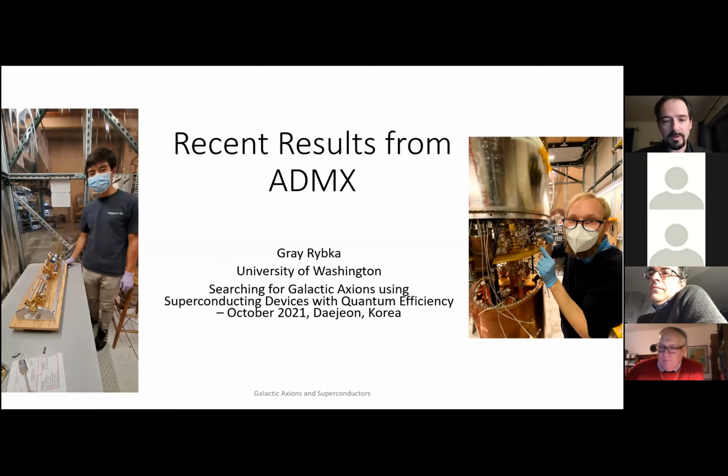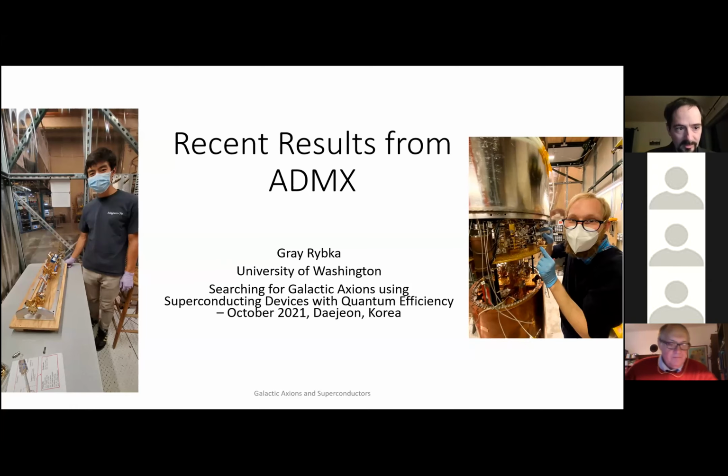I'm Rybka. I'm going to tell you about recent results from ADMX, the Axion Dark Matter Experiment. Since this is all about superconducting devices, I've picked Jimmy and Stefan here to show you where our superconductors go in ADMX. On the left, Jimmy is holding the so-called squidodel, which is where our quantum limited amplifiers go, and that part goes up right where, kind of up to the side where Stefan on the right is pointing.